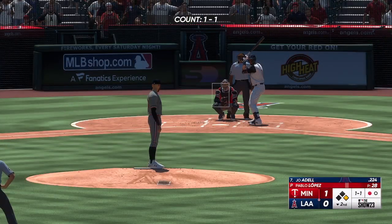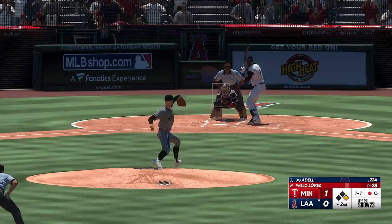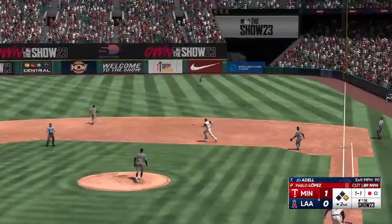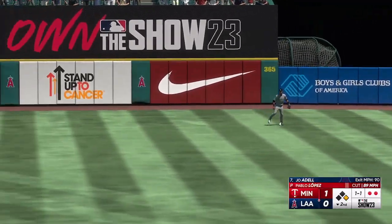Anytime you rip a line drive the other way, you feel really good about what you did at the plate. You trusted your hands, you let the ball travel, and you took the barrel straight to it. That's great work right there. And there's two away.